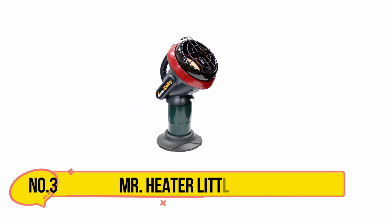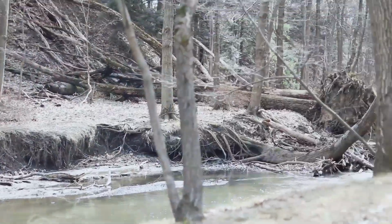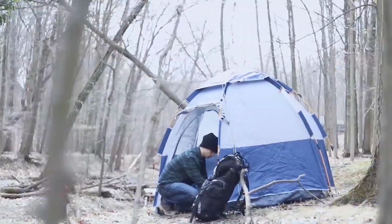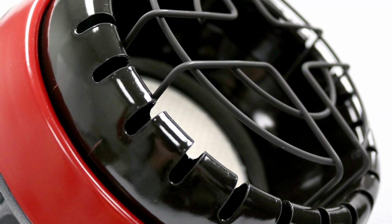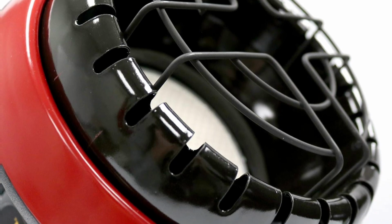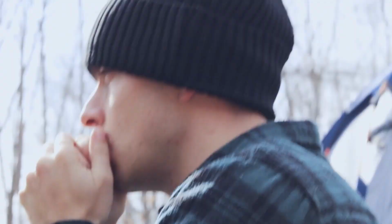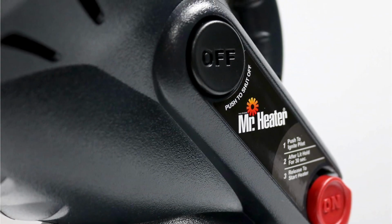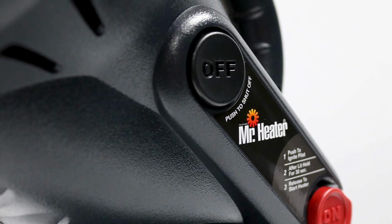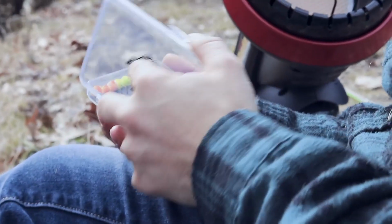Now number 3, Mr. Heater Little Buddy. The Mr. Heater Little Buddy is something between the golf cart heater and the portable buddy. It isn't designed for vehicle use like the golf cart heater and therefore is less stable. However, it offers more heating power than the golf cart heater but in a much smaller package than the portable buddy. The Little Buddy is similar to the portable buddy in that you shouldn't use it in a moving vehicle. This is a good pick for those planning to car camp or if you are going to sleep in your vehicle. It's not as large as the portable buddy, but it lasts longer and may be a good pick for those with smaller cars that don't want the full heat of the portable buddy.